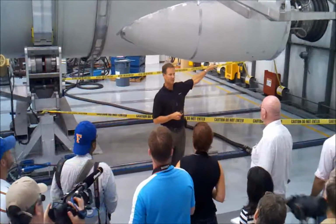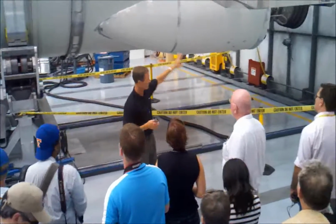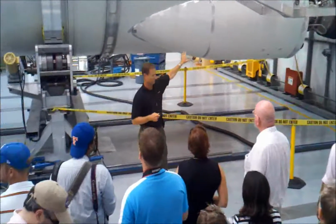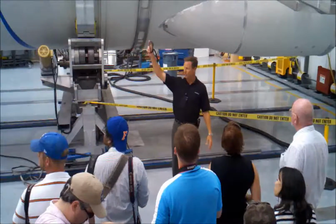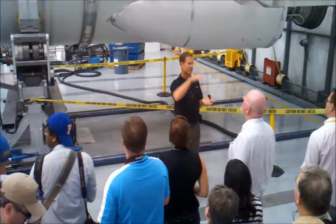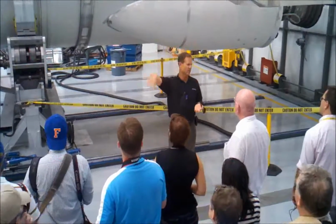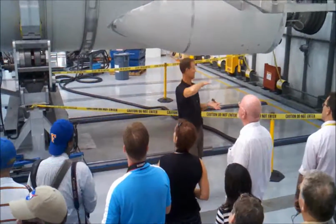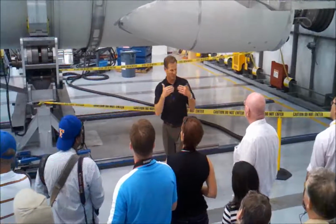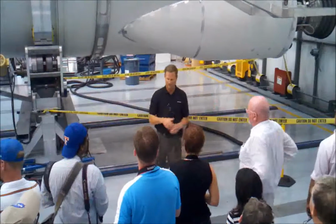Each of these Merlins puts out about 100 to 120,000 pounds of thrust, depending on how they're tuned. So you get about 1 million pounds of thrust from the first stage and another 100 to 125,000 from the second stage. What you get is about 10,000 pounds to geotransfer orbit, that's 23,000 miles, and about 23,000 pounds to low Earth orbit. Think 300 kilometers, that's the space station orbit.